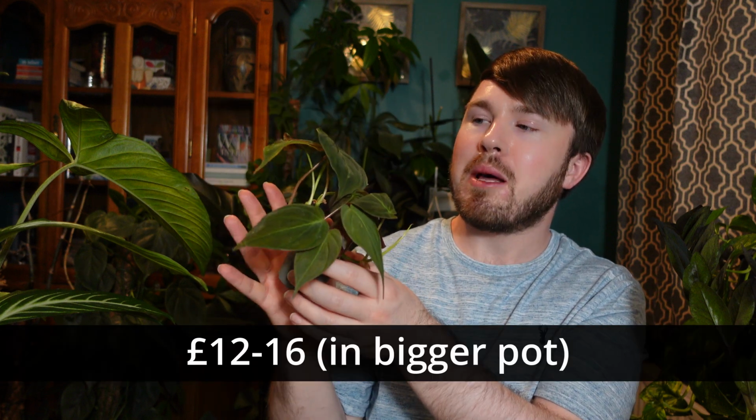You can get them in larger pots, maybe about a 12cm pot, for perhaps between £12 and £16, depending on where you're buying it from. So even though this one is in a much smaller pot, like I said, it will fill out one of those larger pots once I pot it up, and this was only £5. So I think that's a very reasonable price. And my last one, I did have one of these, but it actually died. So this is to add it back into the collection, and £5 is a great price to do that.